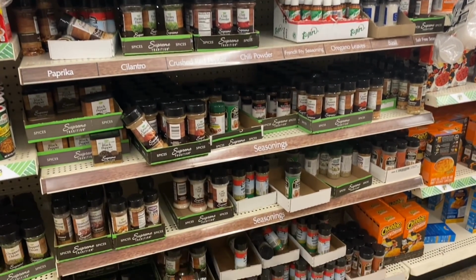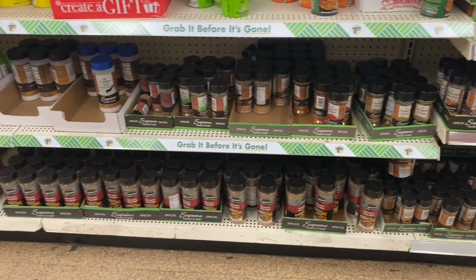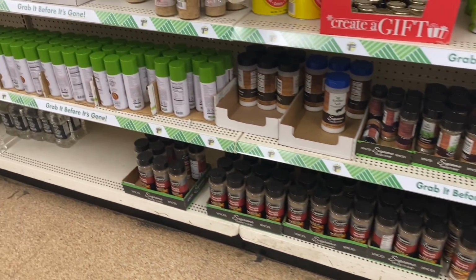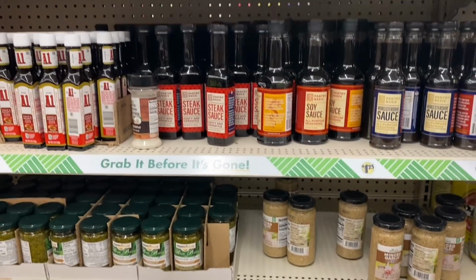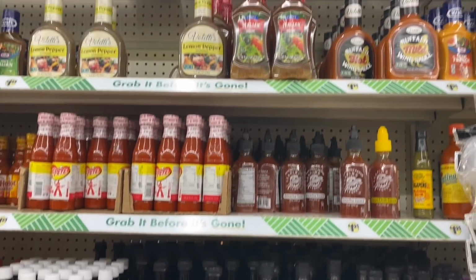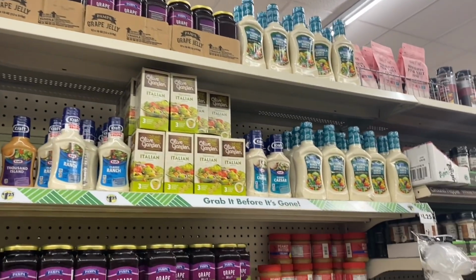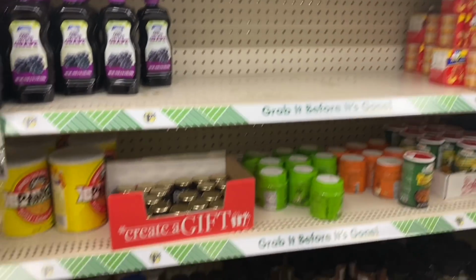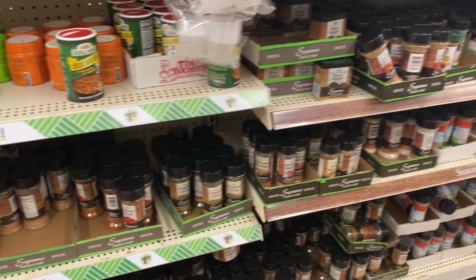The spices, they were plentiful. So if you need spices, go to your Dollar Tree and get stocked up now. Spices can really help fight food fatigue, especially with your long-term preps like beans and rice. Hot sauce, dressings, things like that, well worth the money. And they had a decent supply. This is the best stock that I've seen in this aisle in a few months.